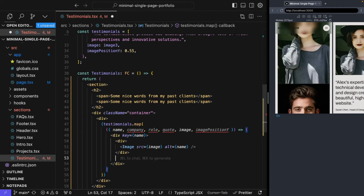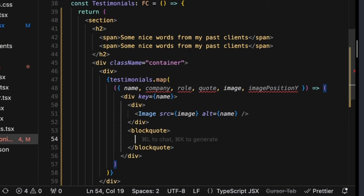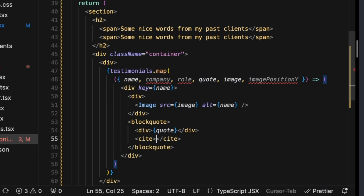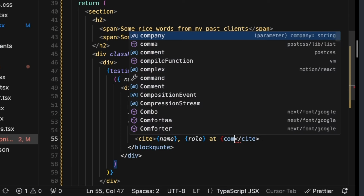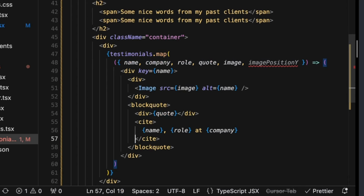Below the image, we have the quote from our client. So that's going to be in a semantic blockquote element. And then within that blockquote element, we actually are going to have the quote. So I'm going to wrap that in a div, and that div will contain our quote, which should show the content of the testimonial itself. Underneath that, we'll have our cite tag to have the citation for that quote, and that's going to contain the name of the person. So we're going to add name, we're going to add their role here, and we're going to also say at, and then add their company after that. So that's all three of those data items that are used inside of that citation.